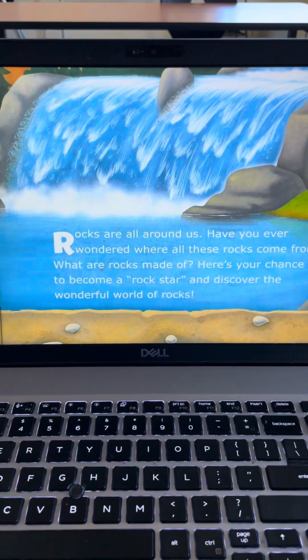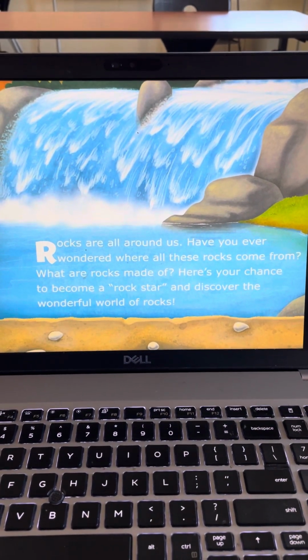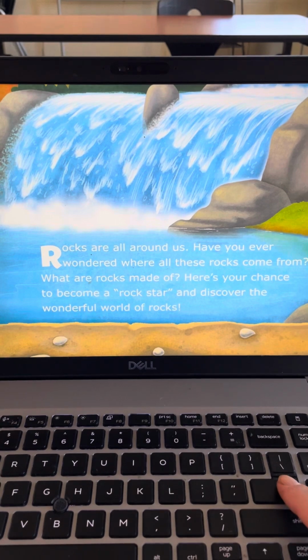Rocks are all around us. Have you ever wondered where all these rocks come from? What are rocks made of? Here's your chance to become a rock star and discover the wonderful world of rocks.